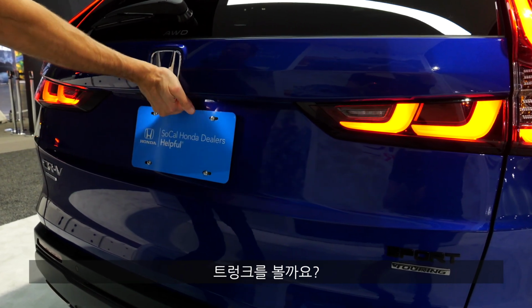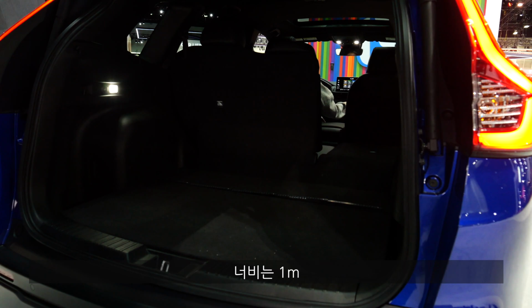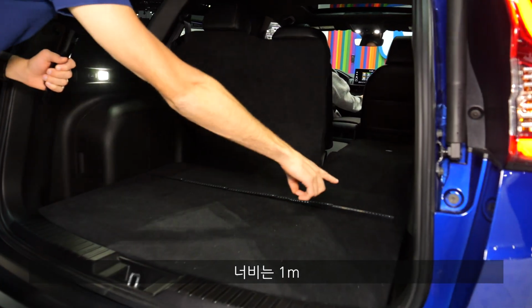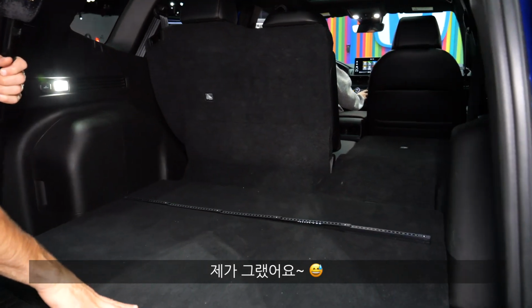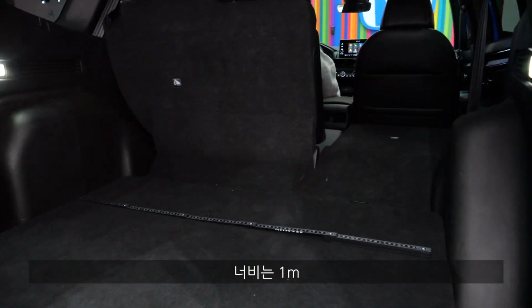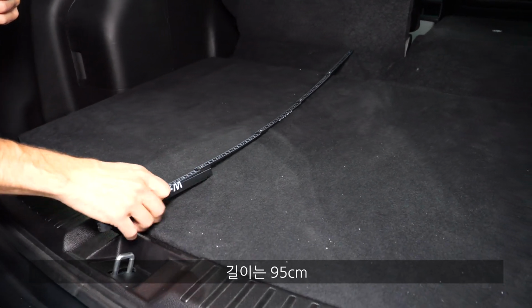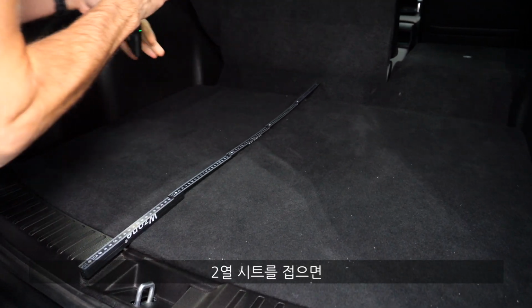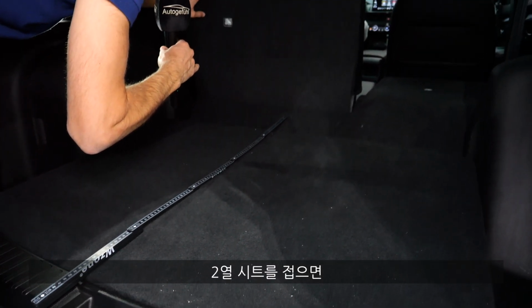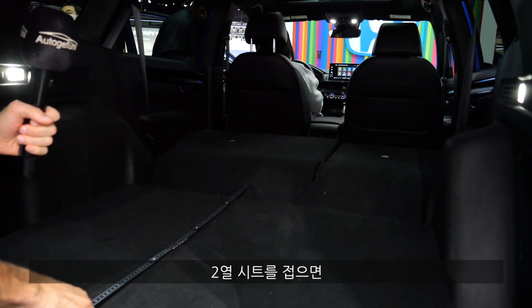Let's take a look at the trunk or the boot here with the electric hatch in this case. And the width is a meter or 40 inches. Oh, someone already put a ruler in. Yeah, it was me, sorry. So 1 meter or 40 inches in width, that's good. And the standard length here when the seats are up is like 95 centimeters or 36 inches. And you can see I can also put this one down from here. Yeah, there we go. So then it falls flat.